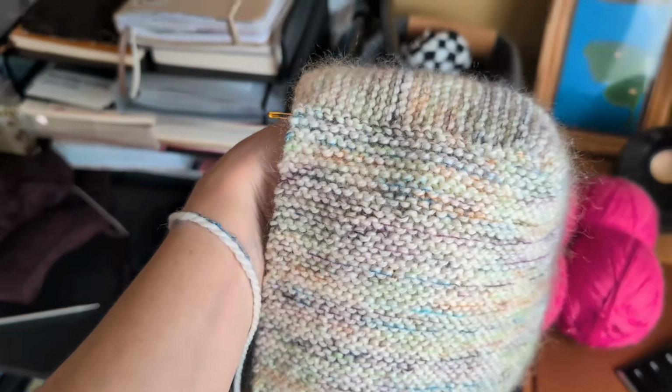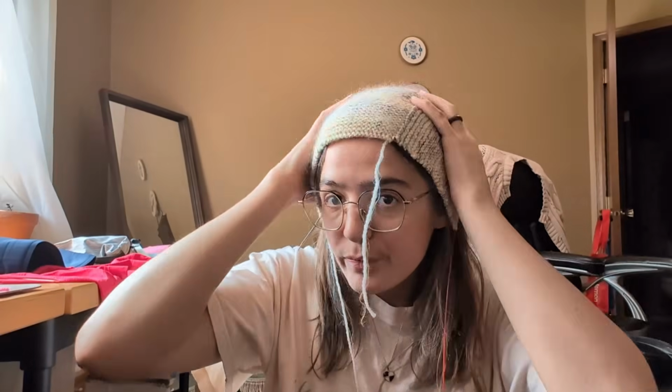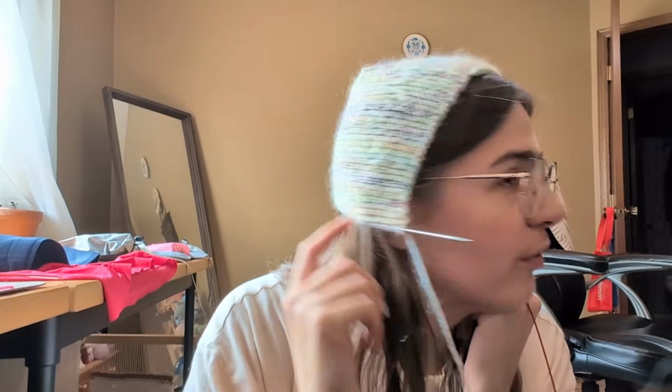Let me try it on for you. It's so cute. It's like a little bonnet right now. Okay, but I think I'll be able to add some ribbing here. Kind of. Yeah, I don't know if it's long enough or not, because it has some ribbing on the bottom and then some around the face hole. So I'm just looking at myself in it, trying to see how it looks. I don't have a mirror over here.